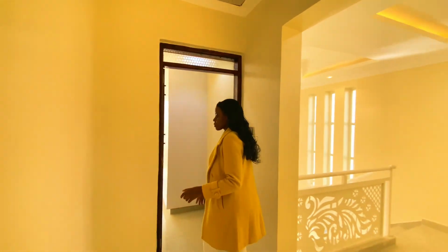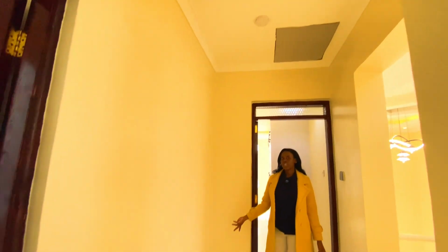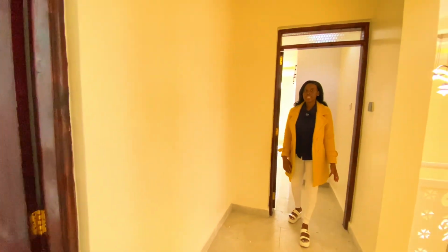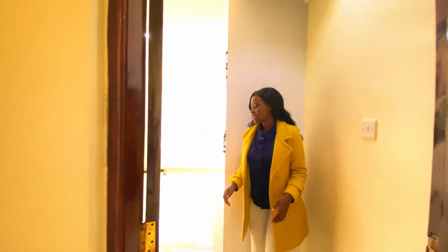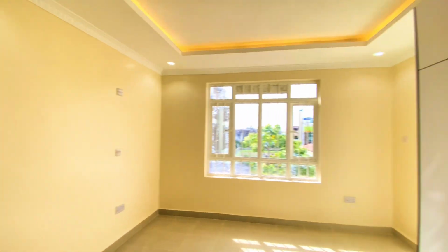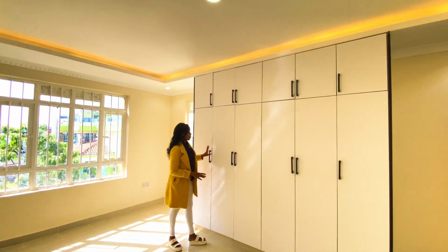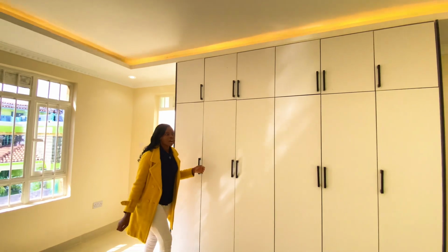Now to our master bedroom. I love this space. You can set up a console table here, maybe for this space not to be left empty. Come, I show you the master bedroom. After entering the master, this is the first thing you see, a wardrobe. You see it is very huge.